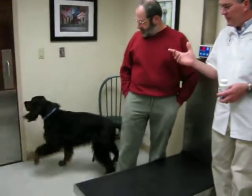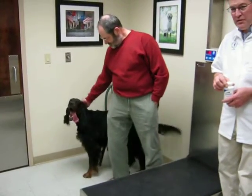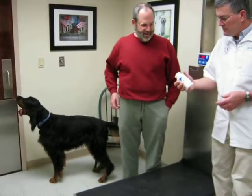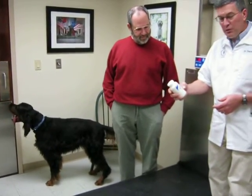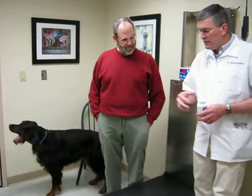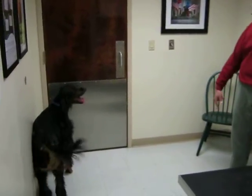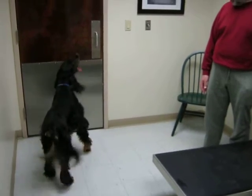Go ahead. So we're here with Cooper and Harry Sanders. Harry has agreed to share with us his results that he's had using Duralactin, which is a dried milk protein product that reduces inflammation in diseased joints in dogs. Harry, if you could share with us what Cooper was like as far as using him for hunting.